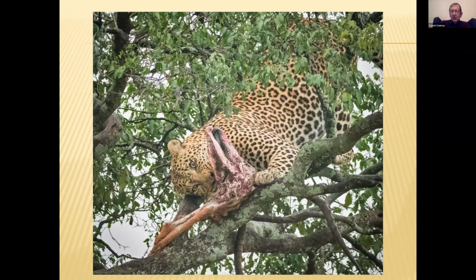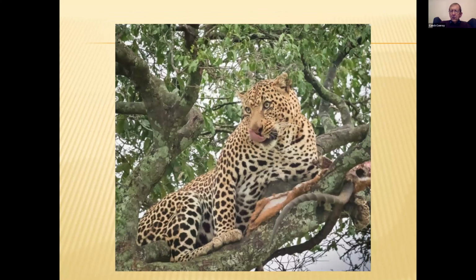And generally, leopards do take their prey up into trees, because if they stayed on the ground and hyenas or lions got whiff of their prey and came over, they would probably have it stolen off them. So the safe thing to do is to get up into a tree and consume your prey up there. And I think it enjoyed this one, licking its lips there.